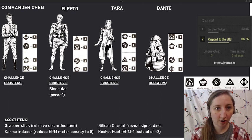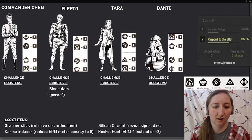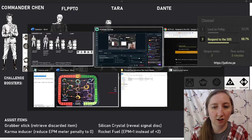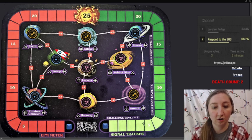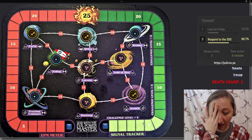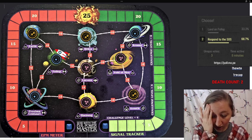Our character with strength in perception is only Flipto. He also has a challenge booster with the binoculars. Our challenge level, since we're starting over and we're at the bottom, it's 4. So we need at least a 3 on the die to complete the challenge successfully.